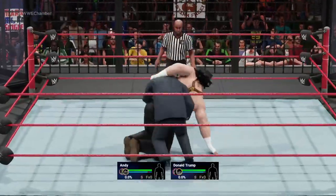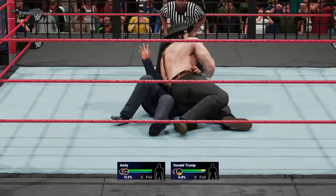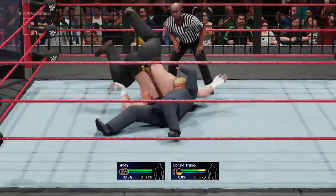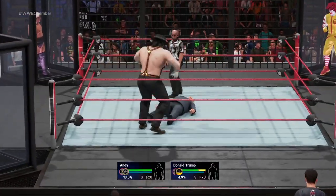Here we go with our first two combatants in this Elimination Chamber match. And remember, there are no disqualifications or countouts in this match. The only way to be eliminated is by pinfall or submission.